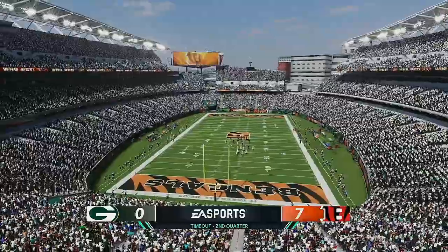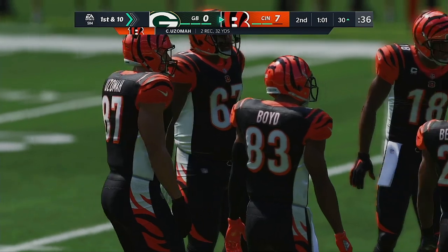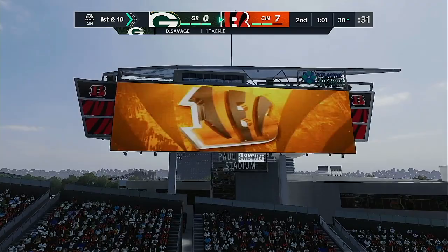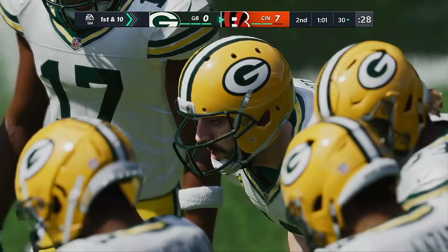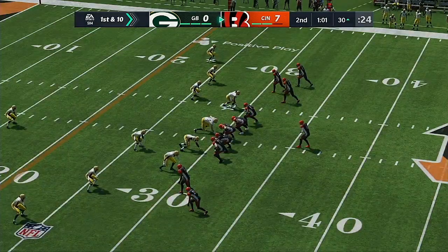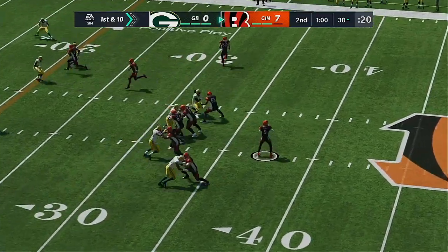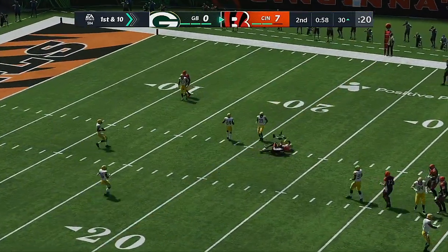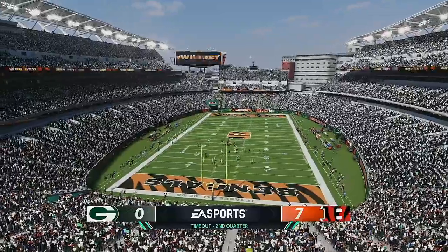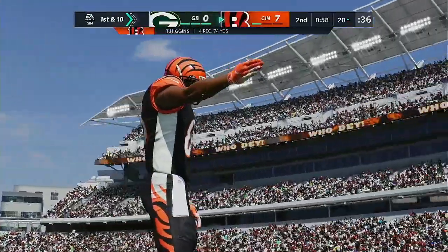Now the Bengals going to use the first of their timeouts as they'll stop it with just over a minute to go before halftime. 1st and 10 at the 30-yard line. So 1st and 10 now from the 30. Throwing again, it's Burrow. This pass complete to Higgins. The Bengals going to use the 2nd of their timeouts as the stoppage will come with a little under a minute to go in this 1st half.